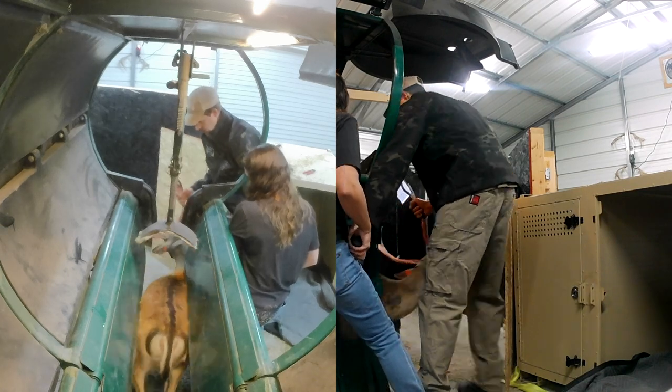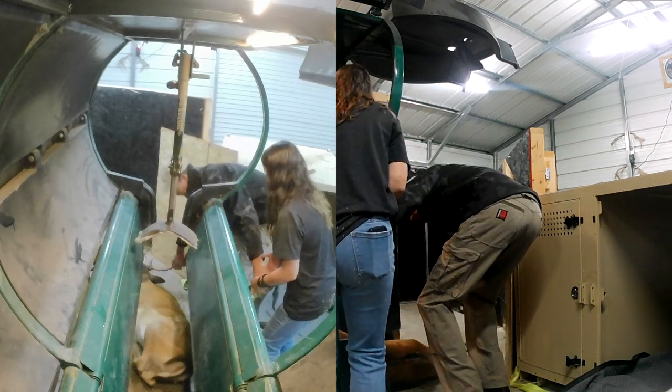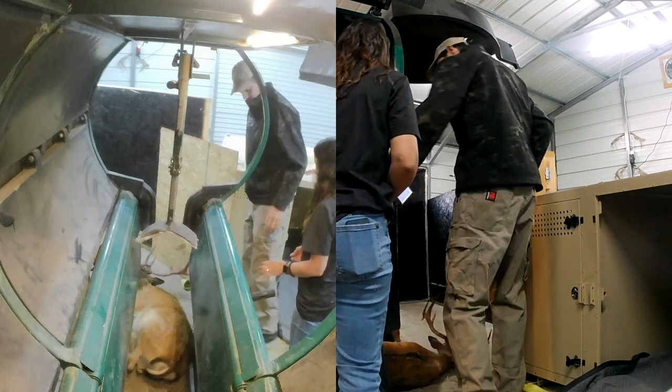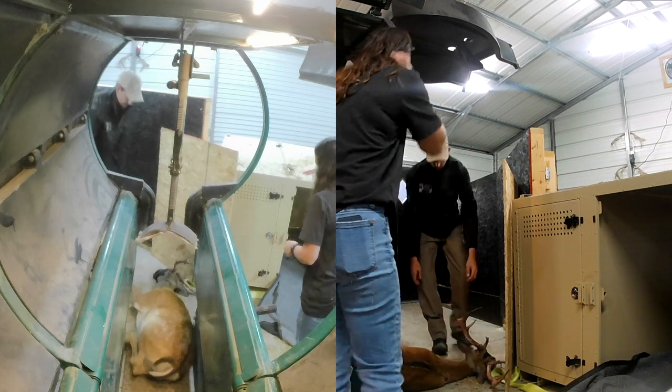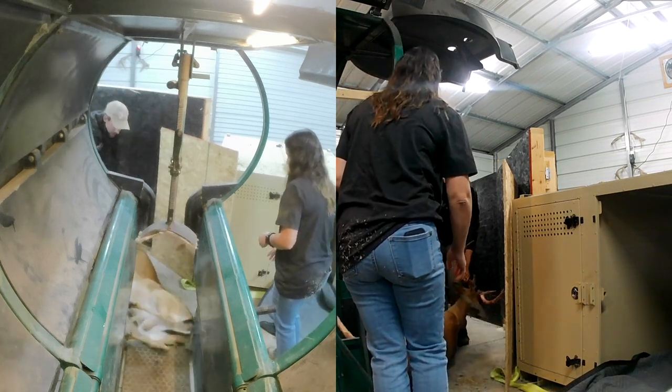We chose to sedate him for his safety. We did not want him trying to turn around in the crate with his large antlers. This way we could position him facing the door for an easy exit.